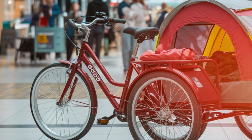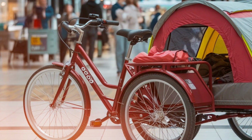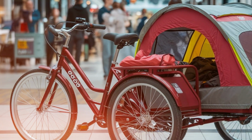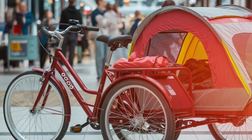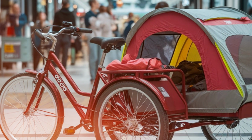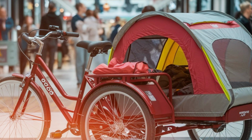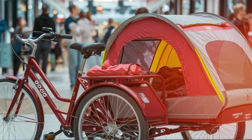The solar panel on the roof isn't just for show. It actually powers a small lithium battery bank inside, enough to charge your phone, run some lights, and keep the ventilation fan going through the night. It's the kind of sustainable setup that lets you boondock anywhere, urban, rural, or wilderness.